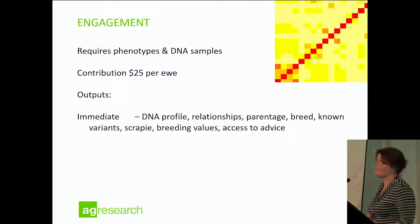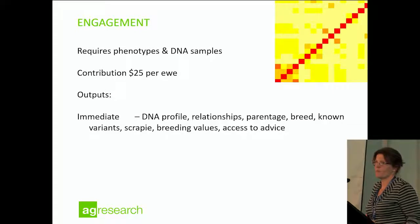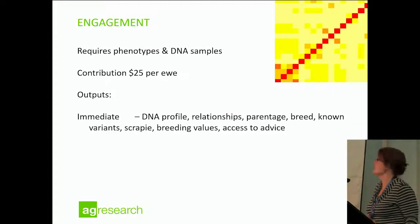So, what do we need? Phenotypes and DNA samples, that's it. Just the stuff you're recording at the moment and an ear punch. That's all I need from you, and a contribution of $25 per ewe.